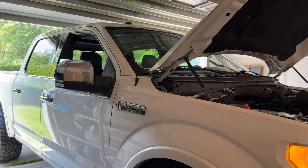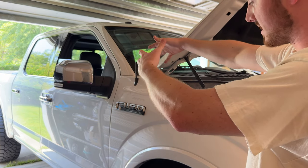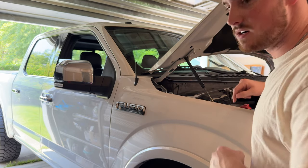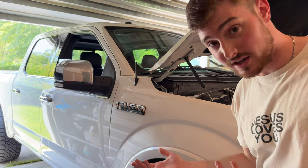So it looks like the truck didn't even want to start, just stalled. So I'm assuming with those few pumps I just did, all the fuel that was back there has now made its way up here. So hopefully all the fuel pressure is out. If not, we'll find out.